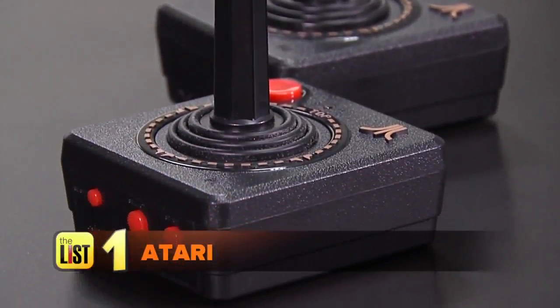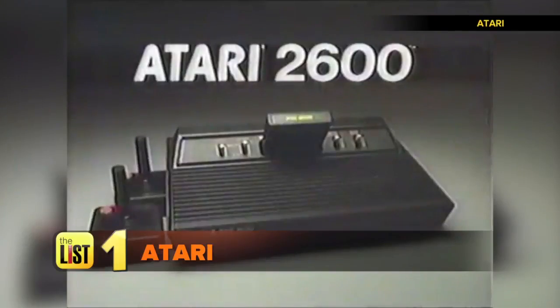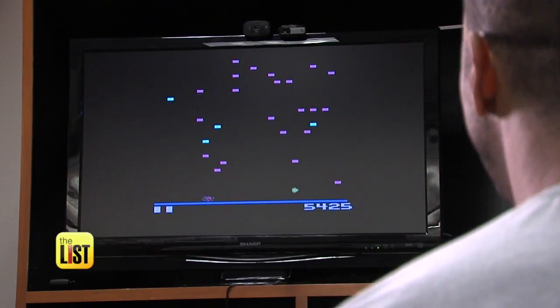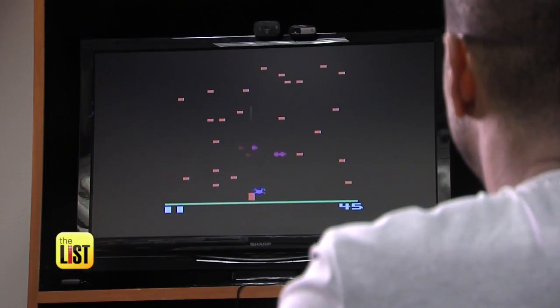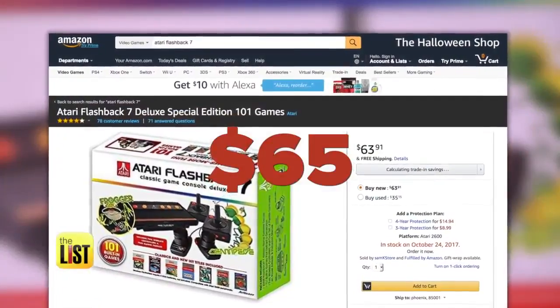Player 1 on our list of throwback consoles is the Atari Flashback 7, based on the console that started it all. There are several officially licensed versions of this iconic console available. It's preloaded with 101 classic Atari games like Space Invaders, Frogger, and Centipede. Now all this retro goodness comes with a modern touch. You get two wireless controllers. You can get this for about $65 on Amazon.